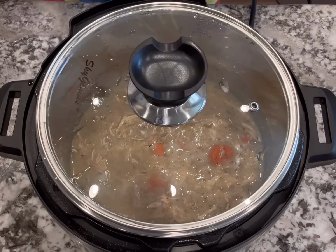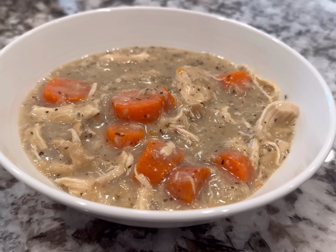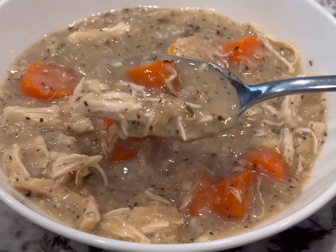It's basically a chicken noodle soup. It's so flavorful. I really hope you try this one. It really surprised me. Absolutely delicious, very comforting, and really nice and filling.